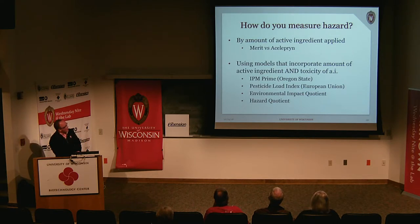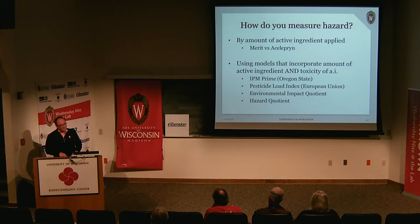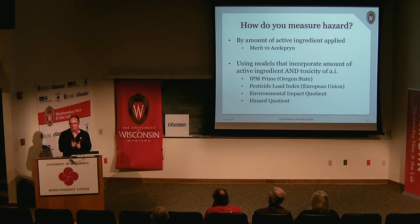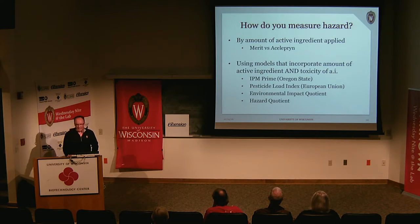There are some models that try to incorporate several different factors of toxicity into one number. IPM Prime out of Oregon State is one. It's site-specific, so it's not really going to be of use to us in some of our work. The pesticide load index is what the European Union uses to calculate the tax on pesticides, especially in Denmark. The environmental impact quotient was developed out of Cornell University and tries to take into account everything. And the hazard quotient was developed by some weed scientists, and this focuses specifically on acute mammalian toxicity. We have worked mostly with the environmental impact quotient, which is EIQ for short, and the hazard quotient, which we abbreviate as HQ.